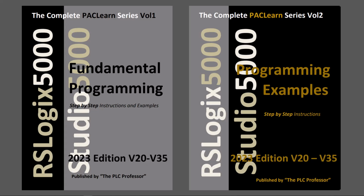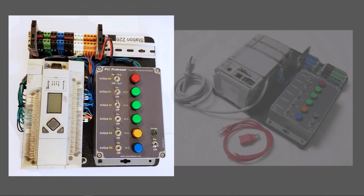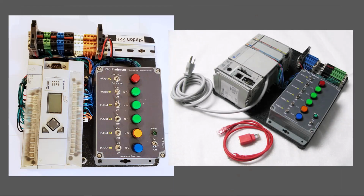I've actually done them in consecutive weeks. Had the students for 2 weeks in a row. This is the trainer for the 500, and you notice that, and also for the 5000. Now the 5000, that shows a CompactLogix L32E, but we also have some newer processors. Nonetheless, both of these learning stations allow the learners to do lab projects that are 100% portable to any version of RS Logix Studio 5000.